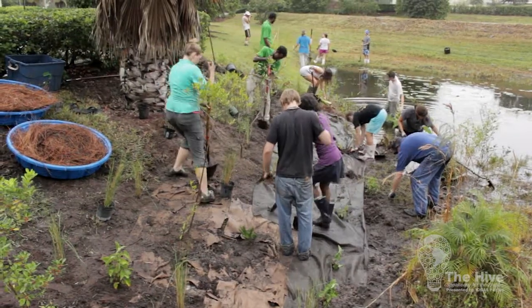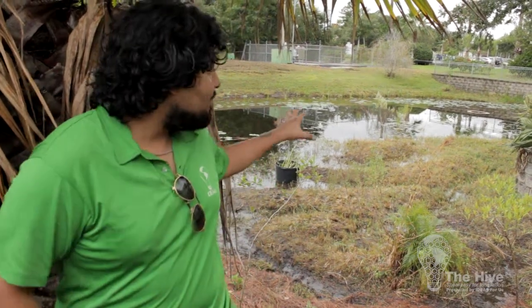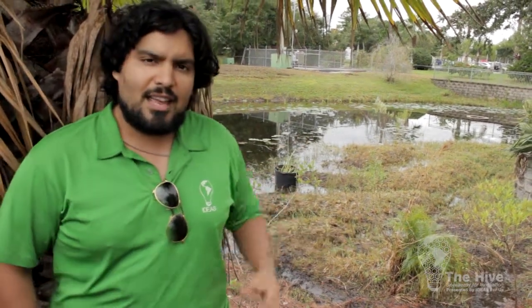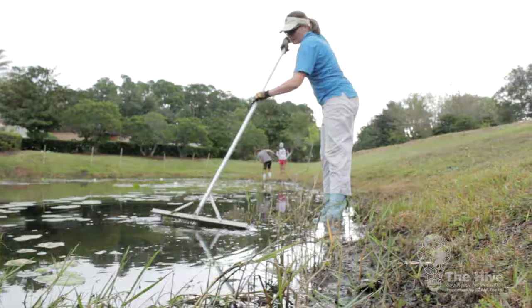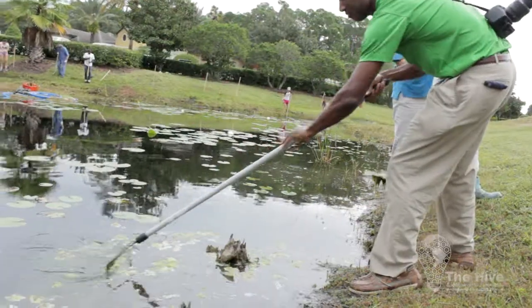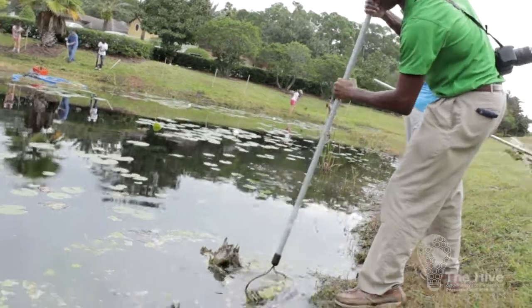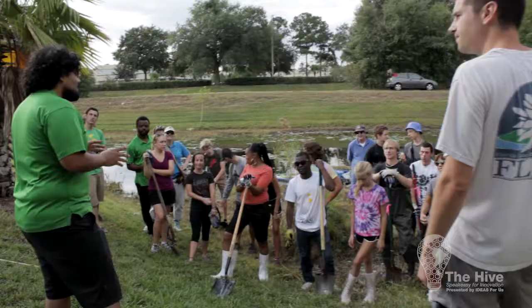Water running off from a community, over concrete, over the ground of a housing development, will eventually wind up in a pond like this. And it can contain a lot of different pollutants, a lot of fertilizer runoff, and it can really poison the ecosystem. It can create a terrible algae bloom that'll cause all different kinds of problems and even kill wildlife. Plus, it doesn't look very nice, so people spend a lot of money on using herbicides to try to control it. So the nice thing is that we can fix that.